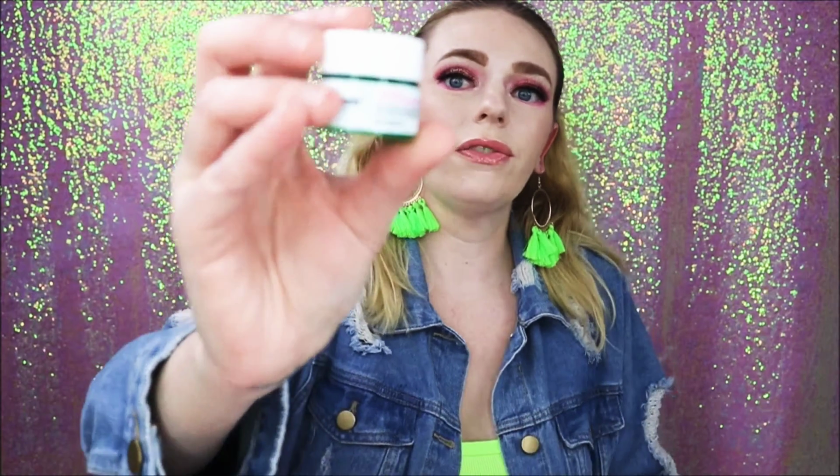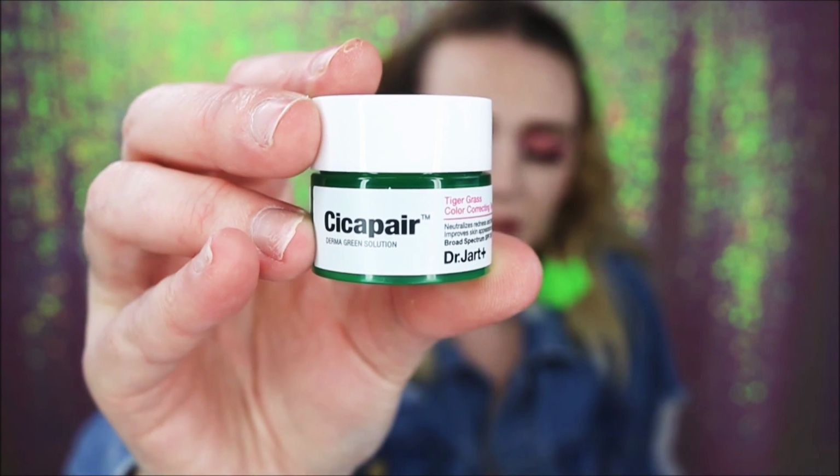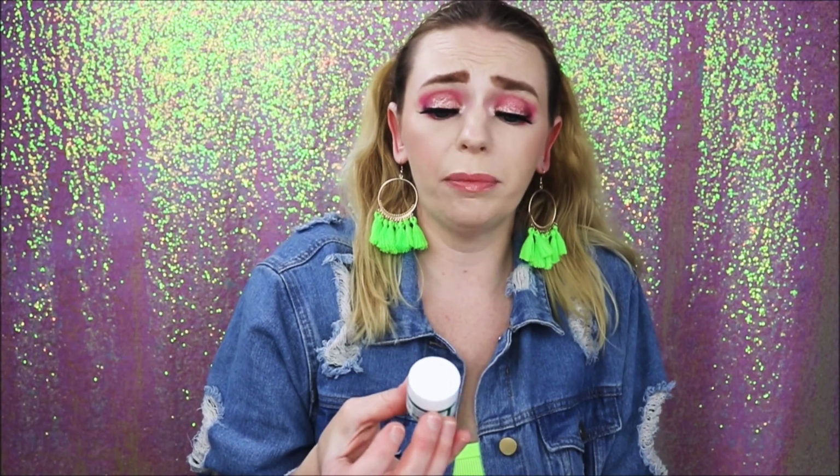Next we have this Dr. Jart+ Cicapair Tiger Grass Color Correcting Treatment. So I've actually gotten this before and I really think it's a good product. I always forget to use it though. So this cream is meant to work as a tinted moisturizer, color corrector, and sunscreen all rolled into one.